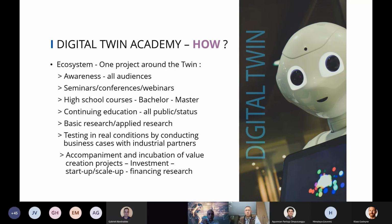This seminar and conference should be in person, but now, as you may imagine, we only organize digital actions. But as soon as we can reorganize in-person events, it will be in person, and there will also be webinars that will be only digital, all along the project.